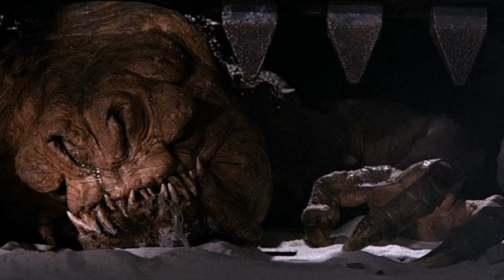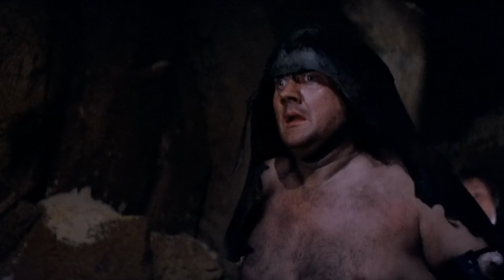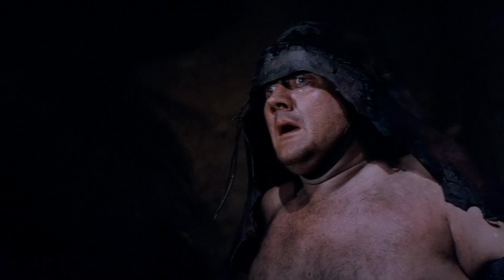You can see after the Rancor is killed, they open up the gate, and the first one in is actually Giron. He kind of grabs Luke, and then the Rancor Keeper goes past them both to see what had happened to his pet.